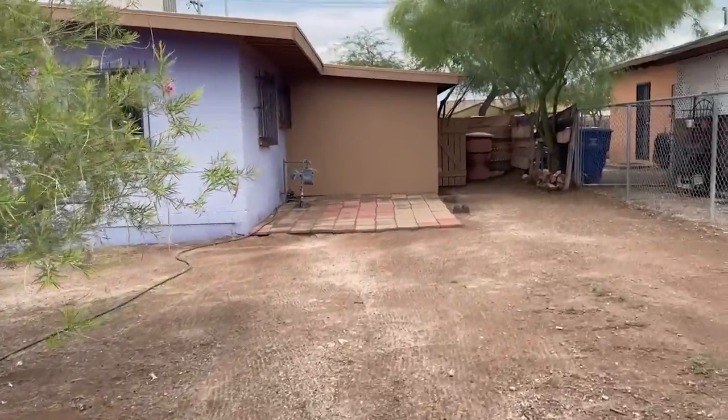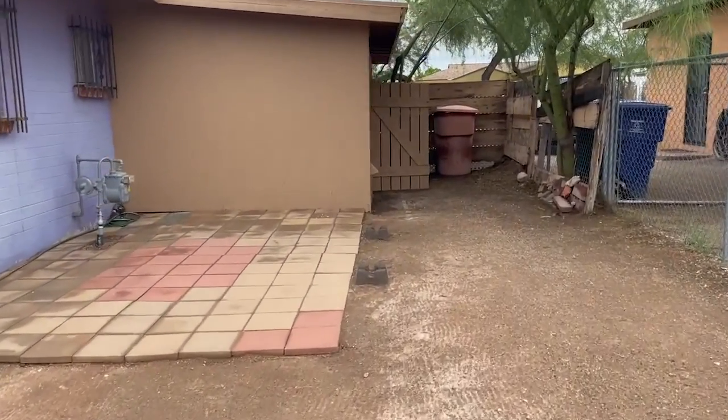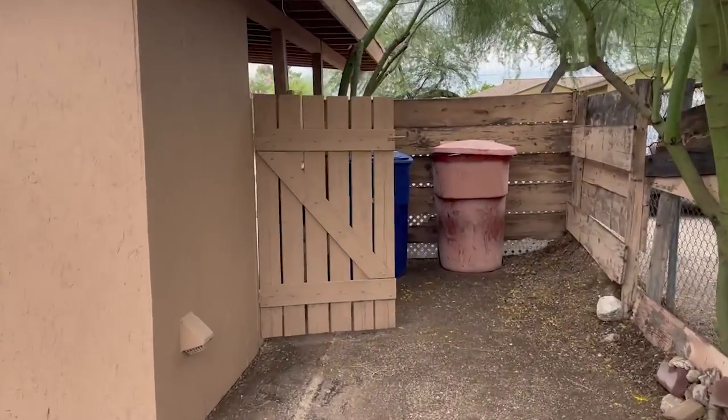Sorry for the shaking. And that's pretty much it. It's a pretty basic home. Like I said, great investment for a starter home for a young couple.